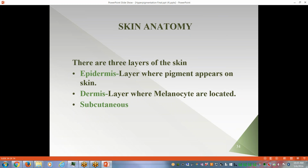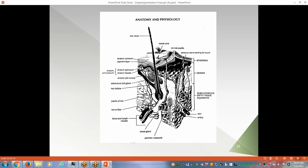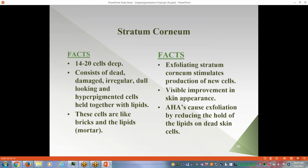Okay, let's talk about skin anatomy. You all know this, the epidermis, dermis, and the subcutaneous. And here's a schematic. Now, let's do some facts. I thought these were interesting facts, so we included them.